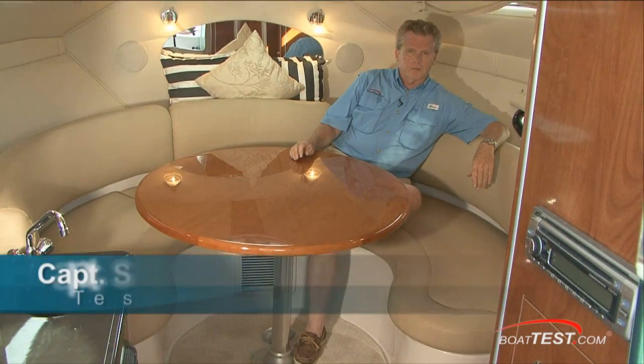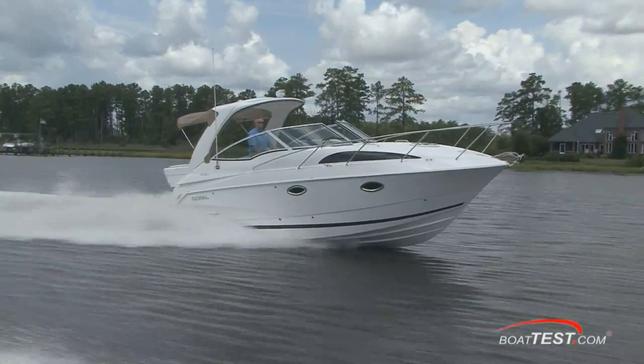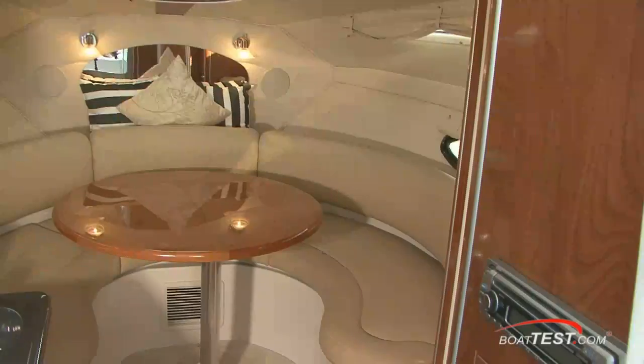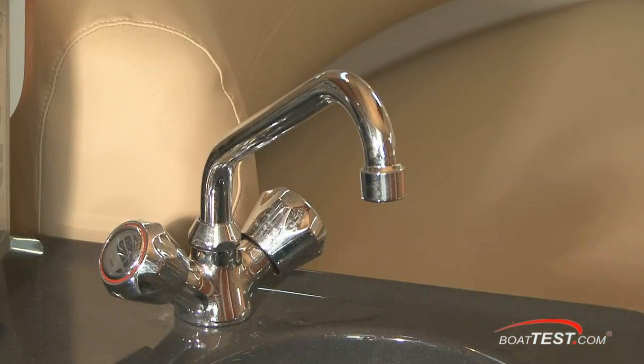Hi, Captain Steve for BoatTEST.com, and today I'm on the 275 Venezia by Doral. The team at Doral tell us that they've spent a lot of time on the layout and accommodations on this boat, so let's start in the cabin area here and see what they've done.